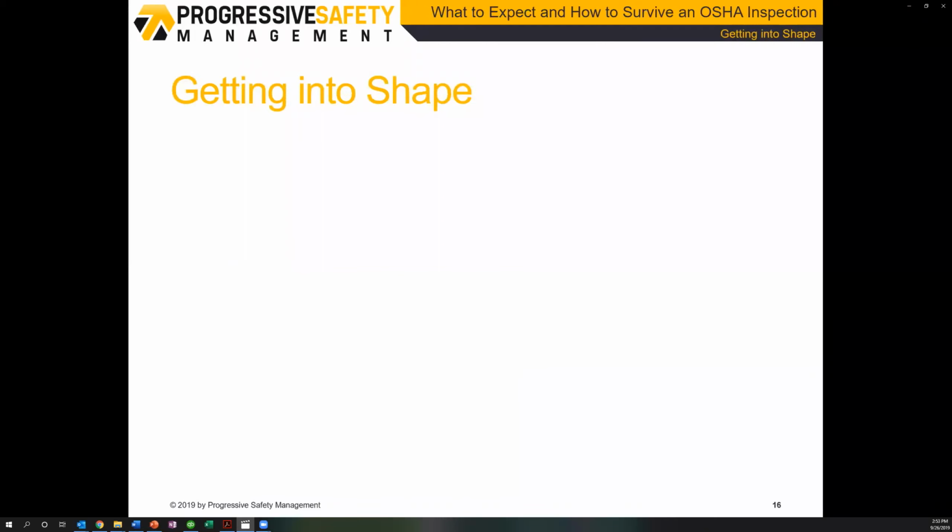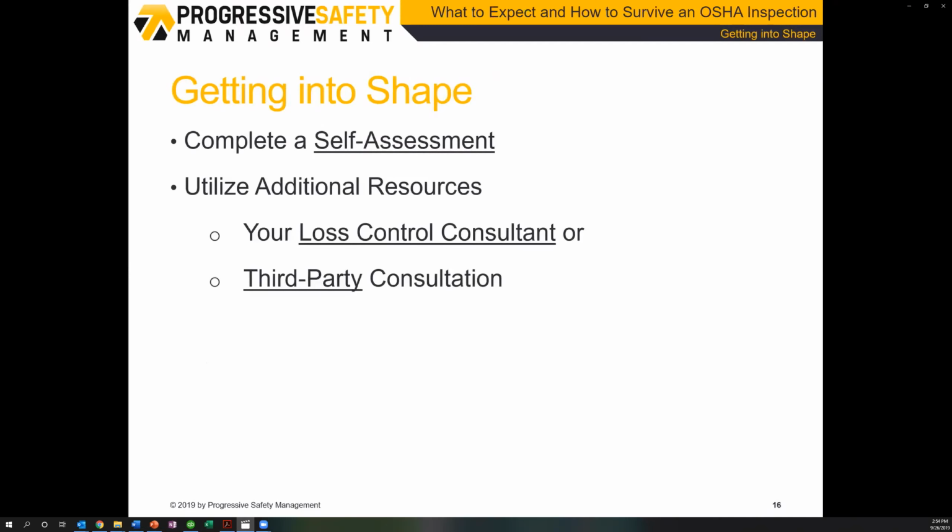So if we're not there, let's get into shape. So complete a self-assessment. That might be the first thing. And I put together a little simple checklist for that, which we'll get into on the next slide. But get out there and complete a self-assessment. Do we have our written programs? Do we have our safety data sheets, our training records, all of that stuff?